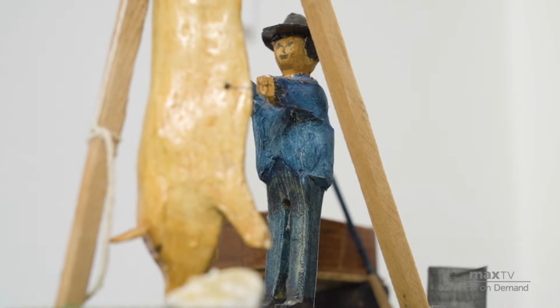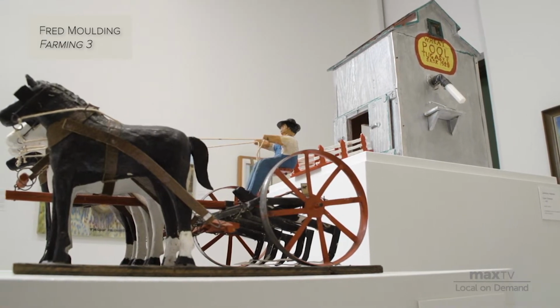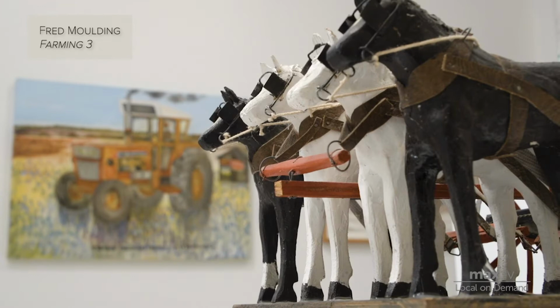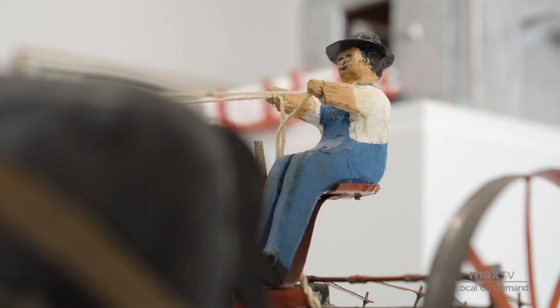People like Fred Moulding, he started making small models of horses and threshing machines, and he tried to make them as accurate as possible. So even though they were small and toy-like, they actually would have all the parts that, you know, a threshing machine would actually have. I think he saw it as a way of capturing the history of the province.